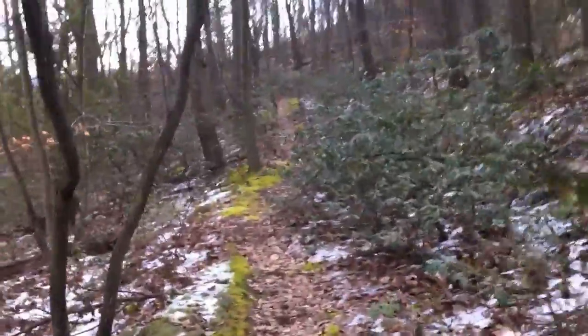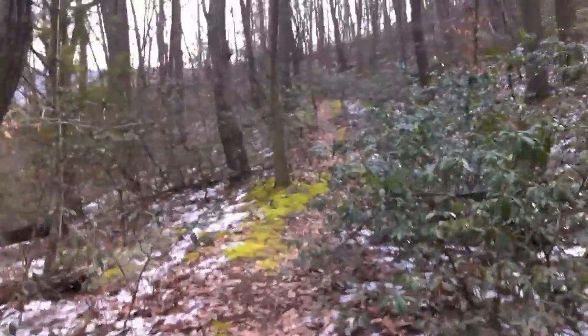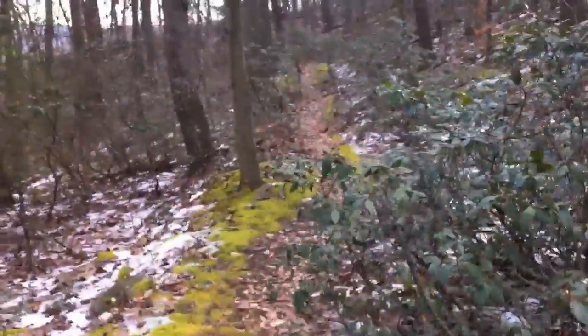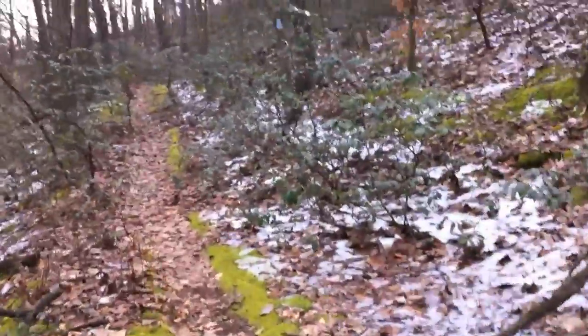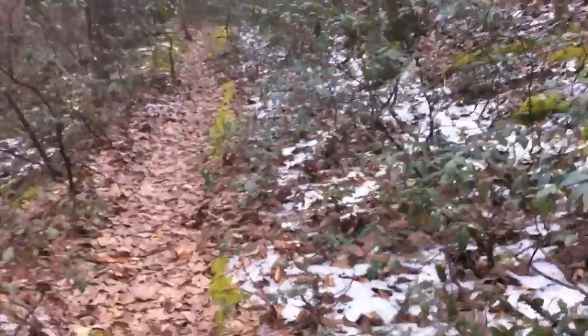It's a lot narrower than the Appalachian Trail. It's kind of narrow and a little mossy. Yeah. Wait till you hit these switchbacks up here.